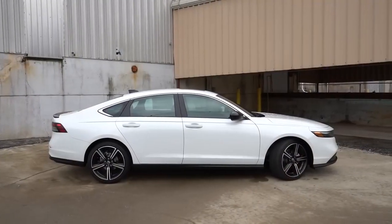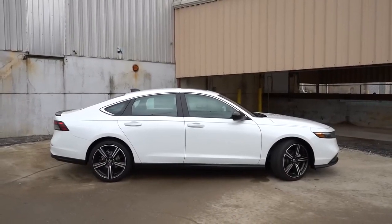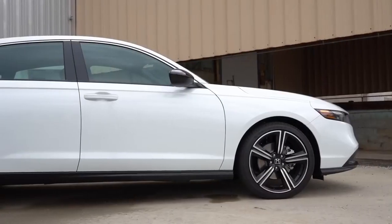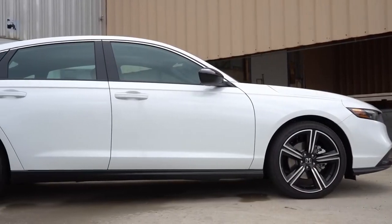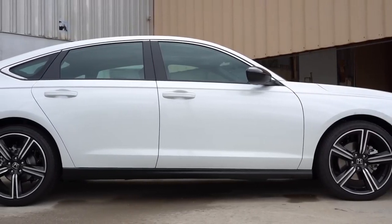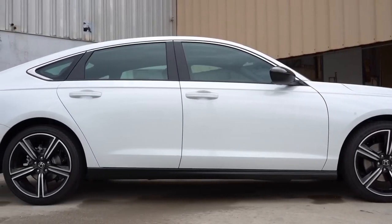All right, now that we are around to the side of this one, you have this chrome trim surrounding the upper portion of the windows to start with. Body colored power adjustable side mirrors do come standard. However, I will say they are gloss black for the sport trim levels, which of course is what you guys are looking at. They will be heated on the EX trim level and up.